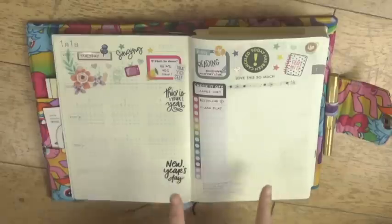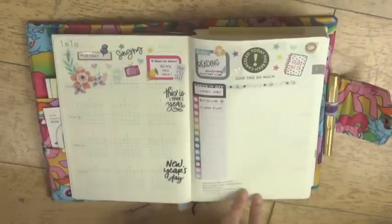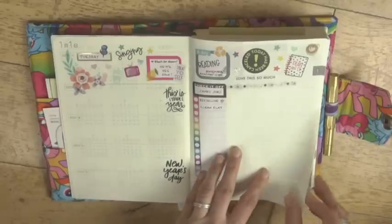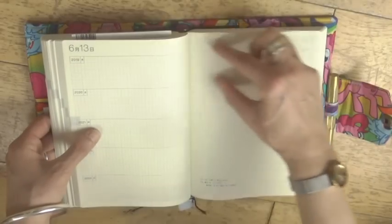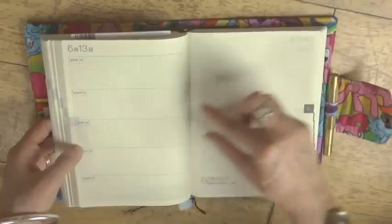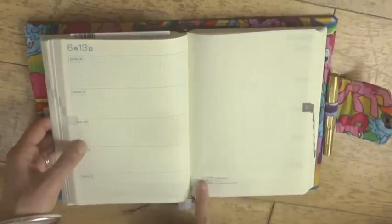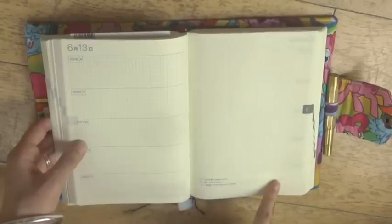When I did the walkthrough of this planner, when I originally got it, I mentioned the fact that it annoys me how you have these quotes at the bottom of the page, which means that the left hand side and the right hand side don't line up. So if you wanted to use this for 2019, then you've got 2020 here, 2021 here, 2022 here, and when you get to 2023 you've got this quote here, so you actually lose a lot of space on the right hand side.